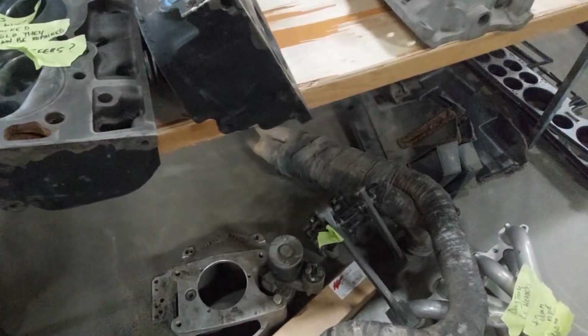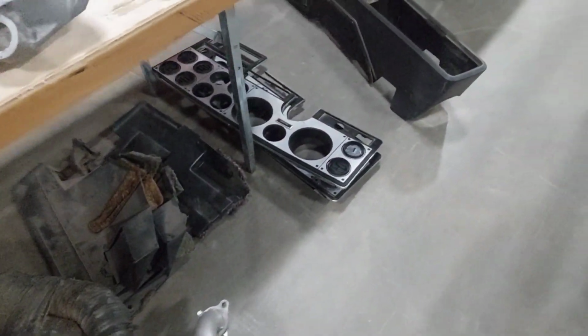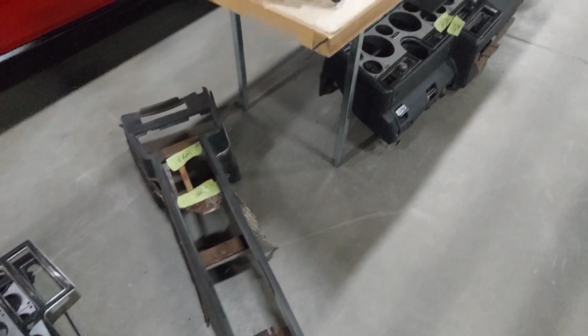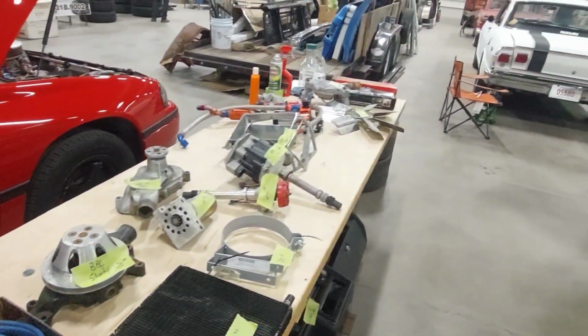And, you know, bell housing, that's an aftermarket one. And just a bunch of race car stuff. Some stock stuff, but a lot of race car stuff, to be honest. And it's just really, really cool. Like, you never know what you're gonna find at the swap meet.